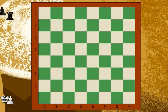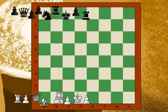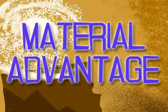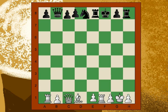For this puzzle, we're going to need these pieces. Material is all the pieces and pawns on the chessboard. If you have higher valued pieces than your opponent, then you have what's called a material advantage, meaning you have more powerful pieces. Hey, those armies look almost the same.